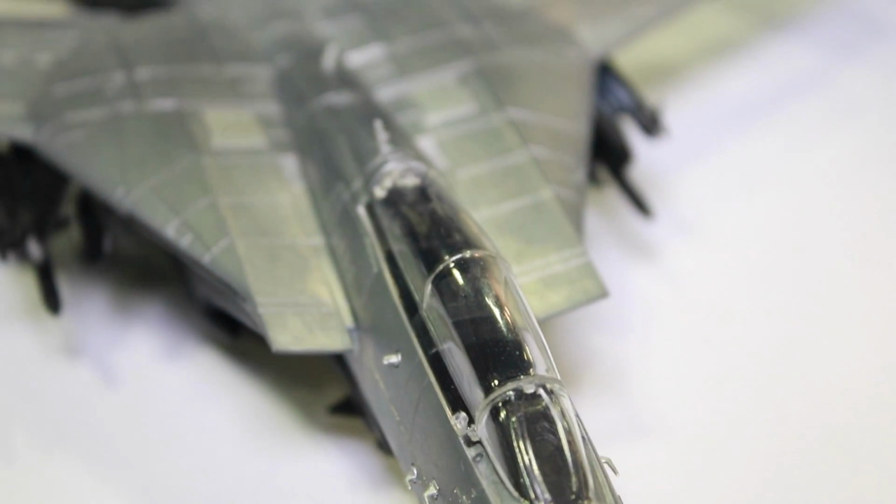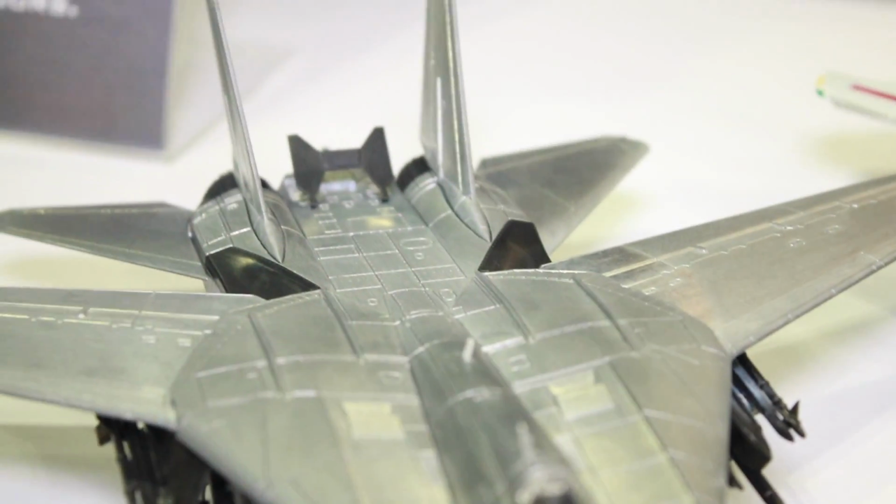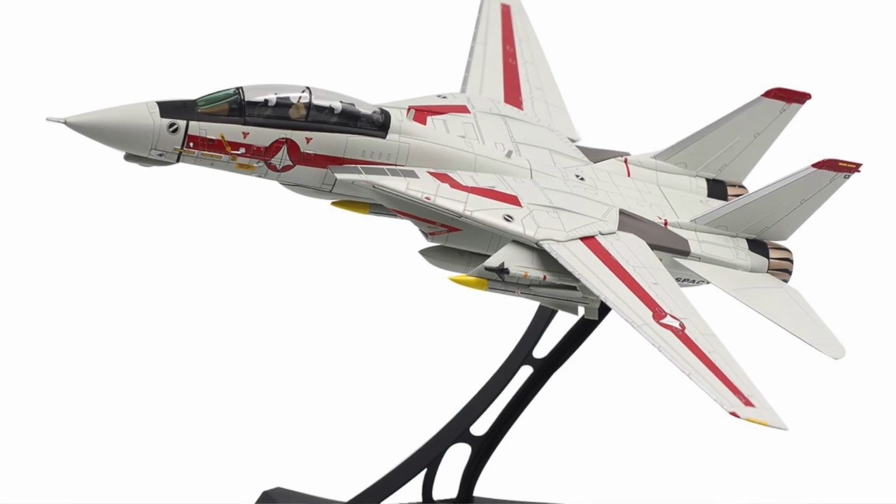The first F-14s that we've done, we've actually sold out, which are the VF-1 Wolfpack and the VF-103 Jolly Rogers. But subsequently, we're churning out more and more F-14 liveries for the fans.